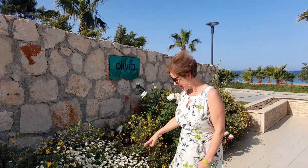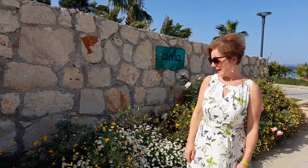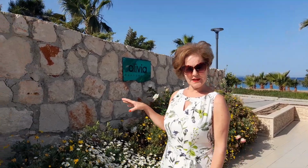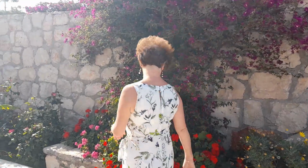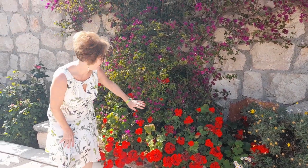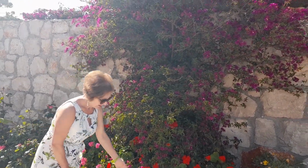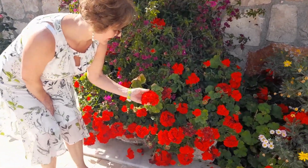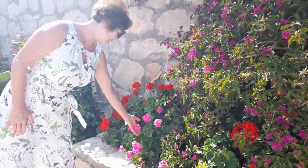So I have had these daisies before in my garden. They sell them all over the place in England, but now I'll sort of associate them with Turkey. And then look at these gorgeous geraniums with the bougainvillea just mixing in. Oh, it's just gorgeous, giving that bit of height. Again, red geraniums aren't my favourite, but it just looks gorgeous. And they've even got my lovely pink ones here.